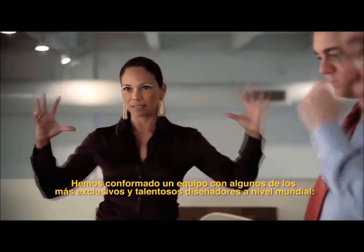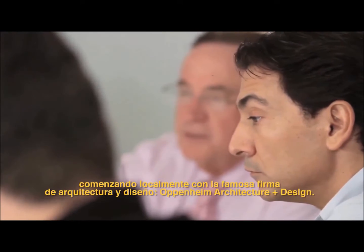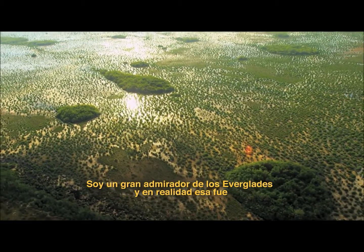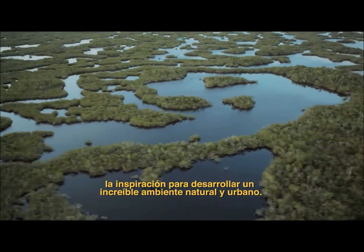We have assembled some of the most talented designers in the world, starting locally with Chad Oppenheim Associates. I wanted to do something that was tying together the notion of an urban center, but something really connected to nature. I'm a huge fan of the Everglades, and it was the inspiration behind making an incredible natural environment within an urban setting.